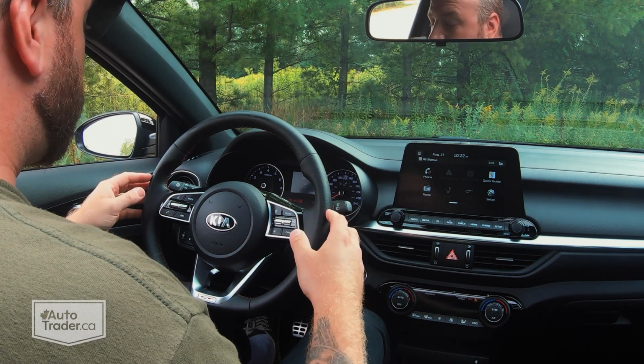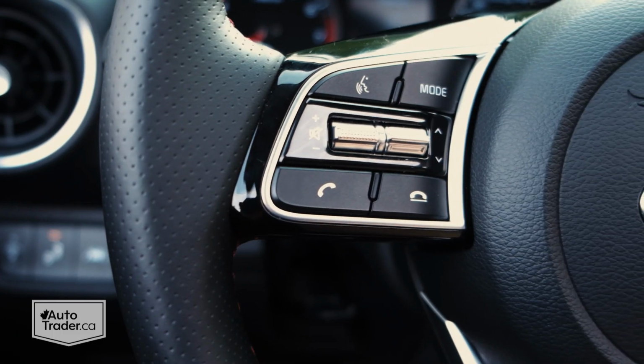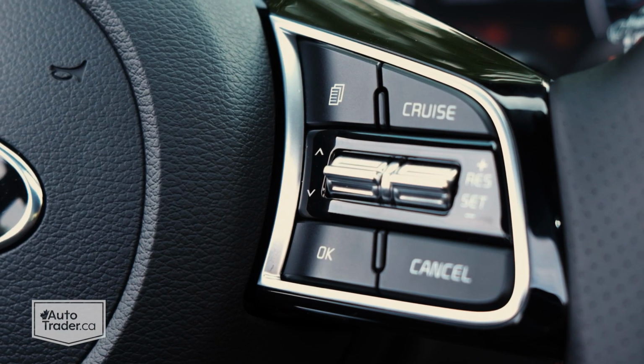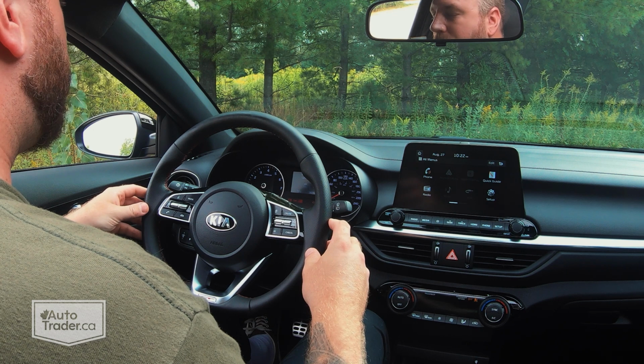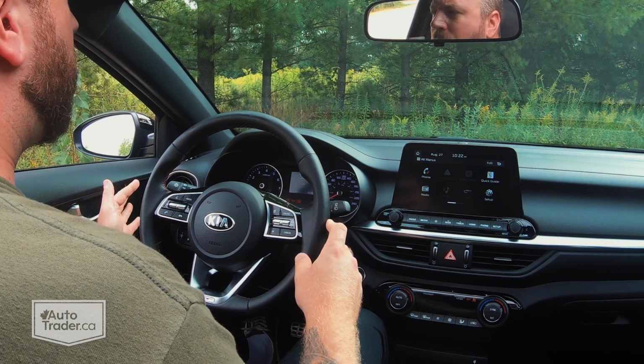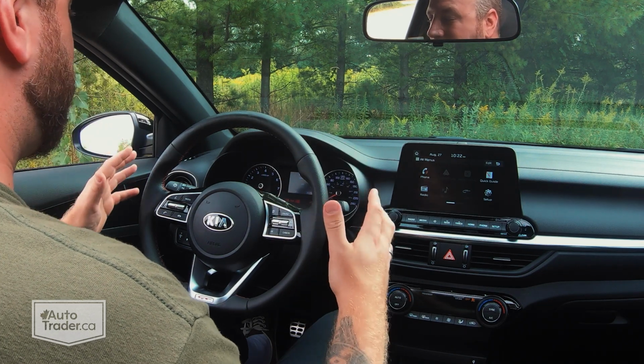And then moving over to the steering wheel, well, it's much of the same. There's another favorite button, but it's disguised as mode. And then there's voice command, volume and tune, phone calls, cruise control. It's all very straightforward and simple. And there are some extra buttons down here by my left knee, so I can turn on or off blind spot monitoring and lane keep assist. It's nice and easy to use.